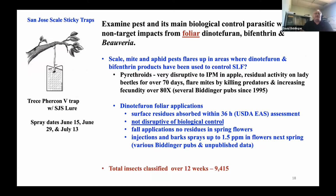Okay, the other method, it's less time consuming, and it's based on kind of a neat little concept that Rick and I both think is kind of neat. San Jose scale, it's pretty much ubiquitous. It's on a lot of different plants. It's a real serious pest in orchards, and we've done a lot of work where we use the pheromone trap, where it'll bring in the males of the San Jose scale, because we've had a lot of anecdotal stuff, and we've seen in orchards, whenever you use a pyrethroid, you flare up scale insects because you're killing off the biological control agents. Same thing with mites.